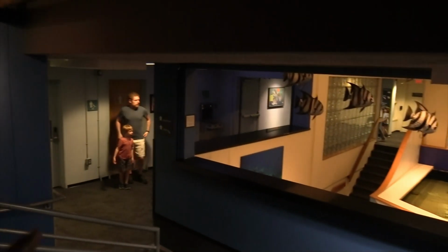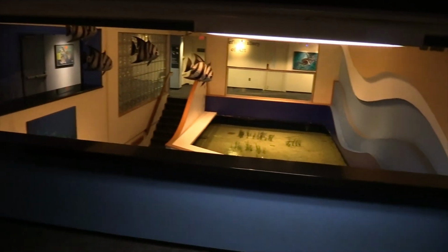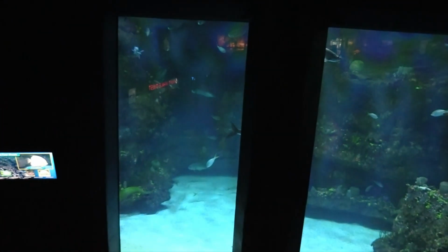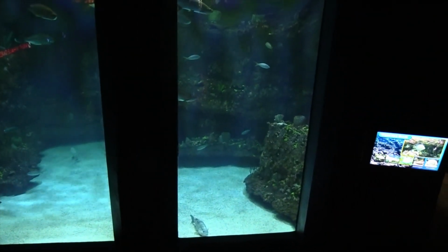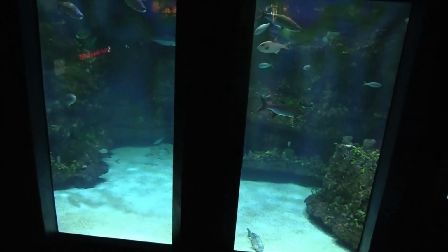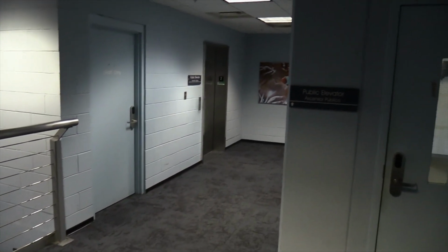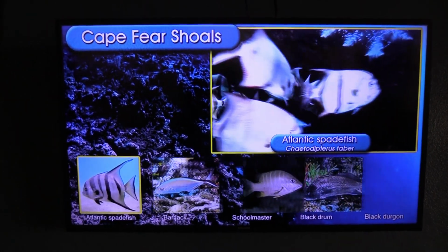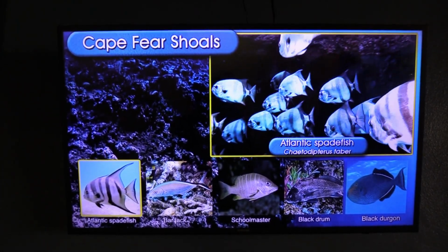Right, you have resting locations right over here in this area. And I'll get a better view down below. This big tank is called Cape Fear Shoals. So there's stairs to go down, or there are elevators. And you saw the different fish that are inside the Cape Fear Shoals.